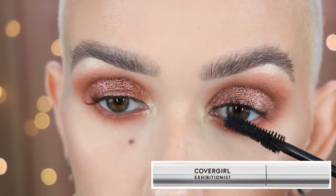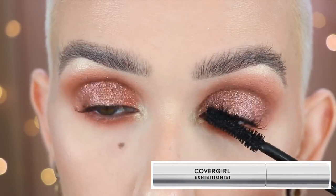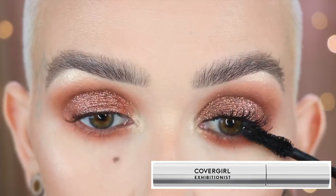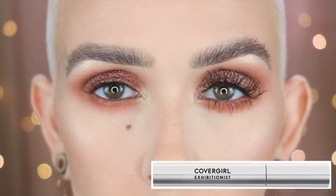I finished off the eyes with Milk Boss liner on the top inner rim, but then I also used the new COVERGIRL EXHIBITIONIST mascara. This was sent to me, and I'm going to show you guys me applying this. I did it to just one eye so that you guys could see the difference between the two, but this went on really well. Definitely lengthened my lashes and separated them at the same time, and you can see the difference between with mascara and without. But then on the lower lash line, as always, I went in with my MAC Extended Play mascara.